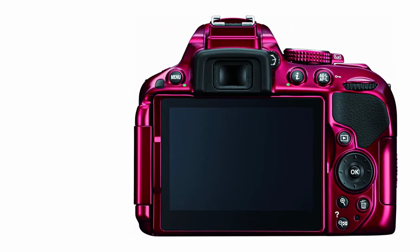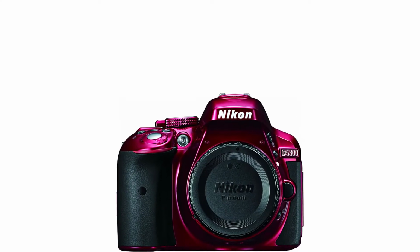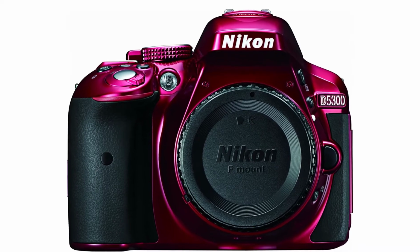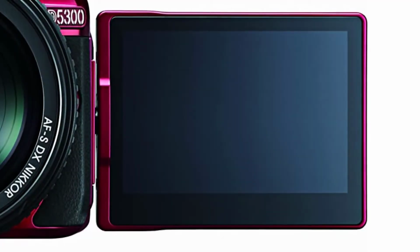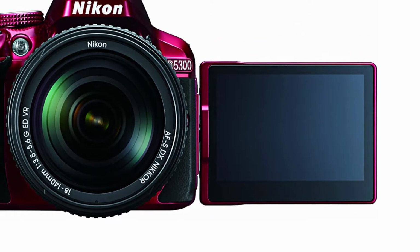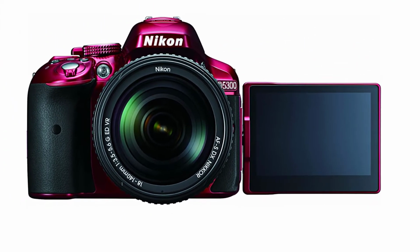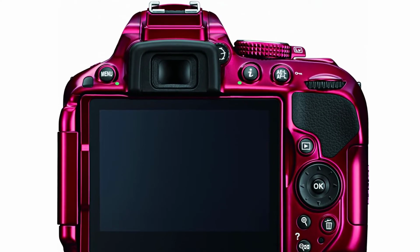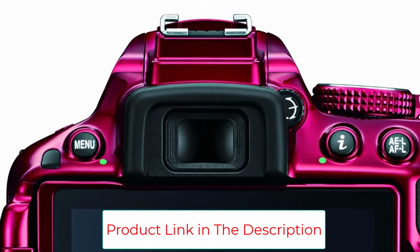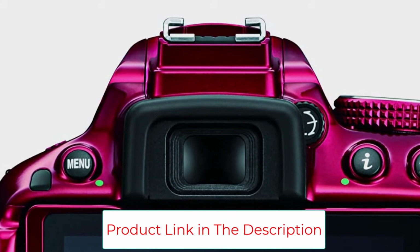D5300 also comes with a built-in stereo microphone for decent audio and a battery that'll have it going for up to 500 shots. Still, some have complained that its live view autofocus feature is very slow to use. With that said, you might want to compare cameras including the Leica Q-Typ 116 digital camera versus Fujifilm X100F, and see if these might be better for you.